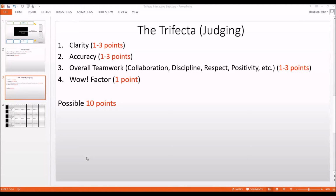And then if there is just a gut effect where the judges feel like, man, this is awesome, then we ask them to give a wow factor, which would be a total of 10 points. The judges, seated at the front of the classroom, will have sheets labeled 1 through 10, and just like a diving competition, they would hold up the appropriate number.